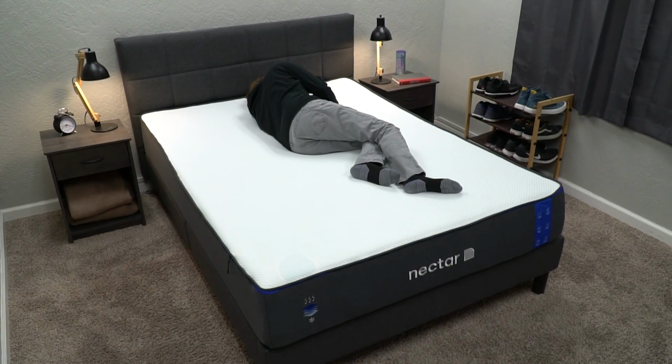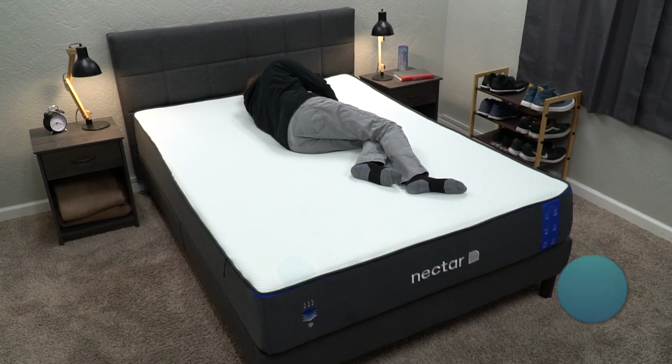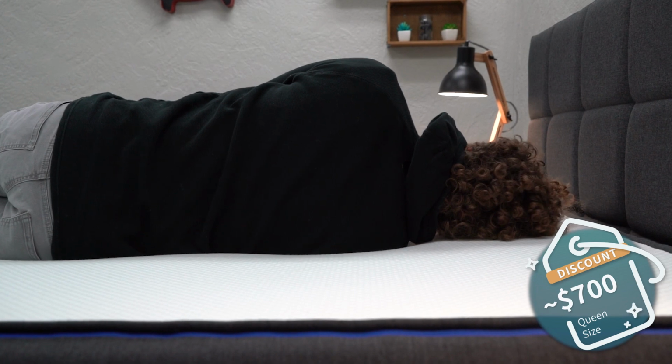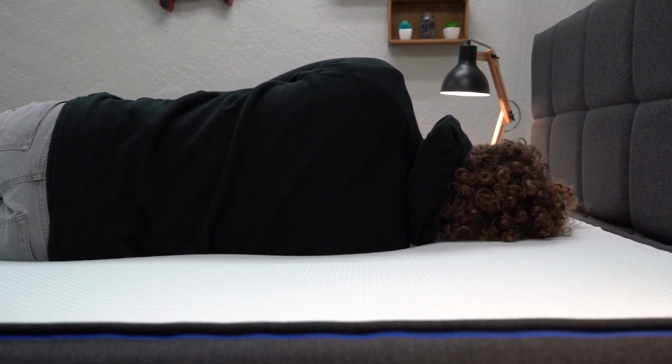Now, in terms of the original Nectar mattress, this bed is also priced pretty dang affordably for the quality that you're getting here. Right now, you can expect to pick up a queen size for right around the $700 range after discount. Nectar as a brand also likes to bundle in things like pillows and sheets and other free accessories with your mattress purchase.